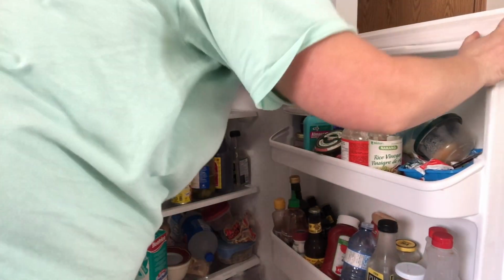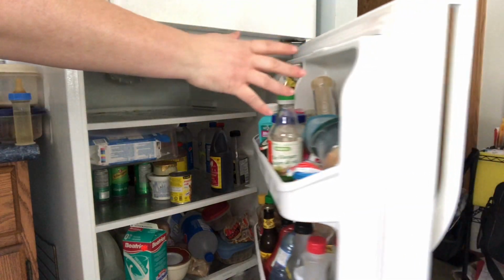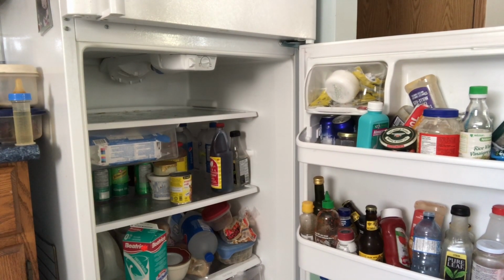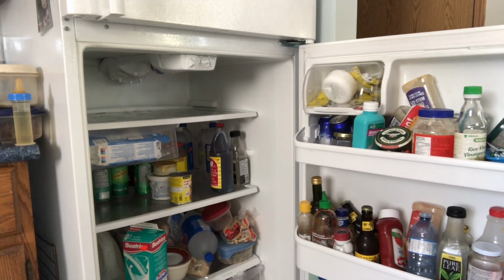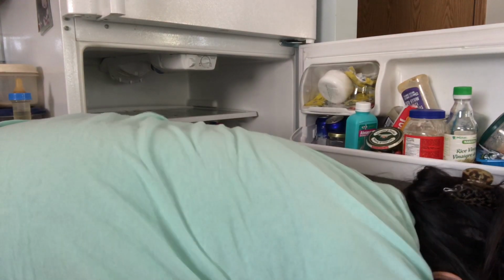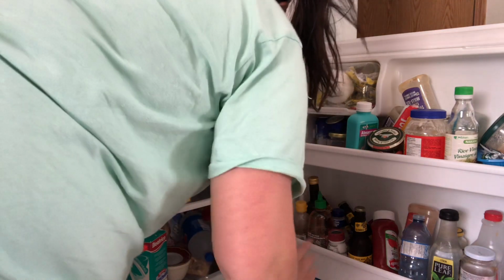Oh yeah, then I got some more pickles. You know what? Maybe I will. Let me see. It's alright. The fridge keeps closing on you. I'm actually gonna turn this off right now. Okay.